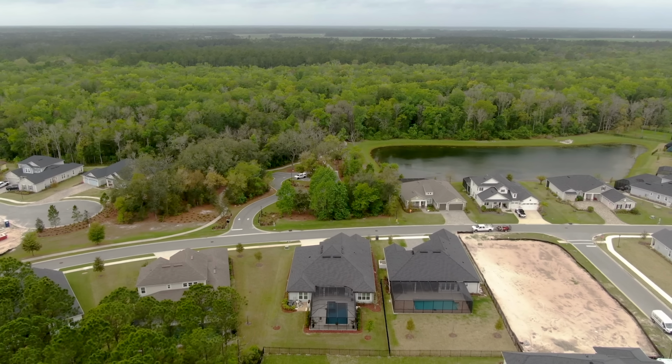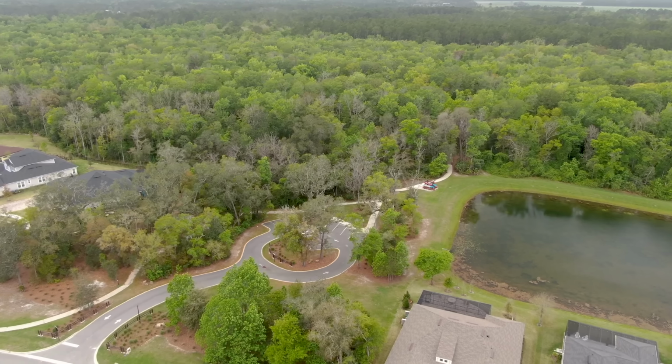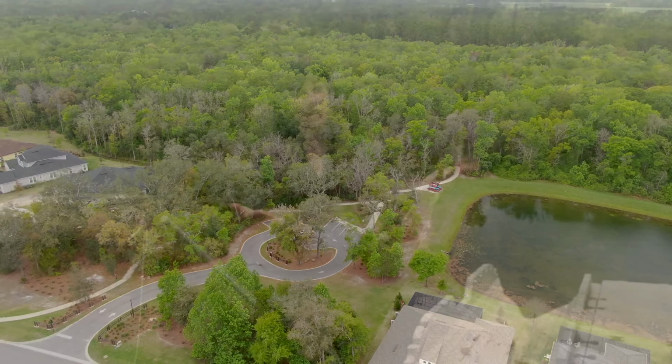This home is also situated directly across from TrailMark's kayak launch. You can walk right over, take your kayak out through the 6 Mile Creek, leading into the St. John's River, and have an adventure.